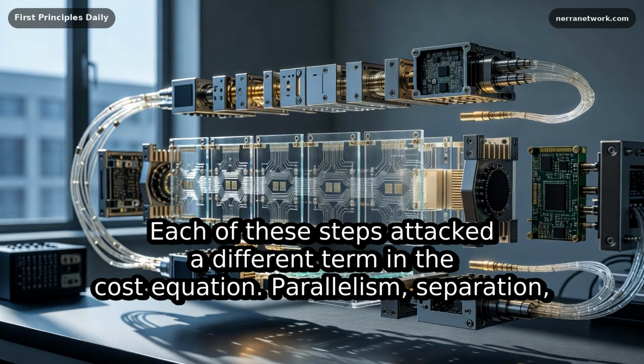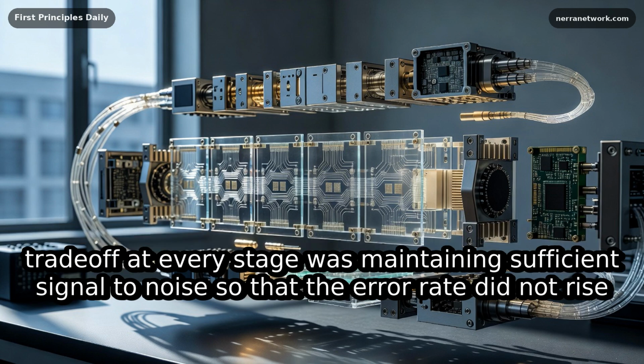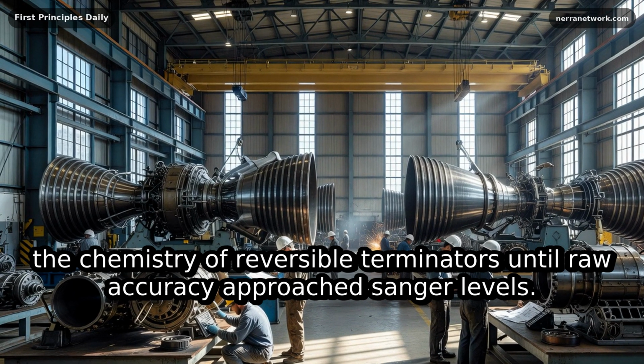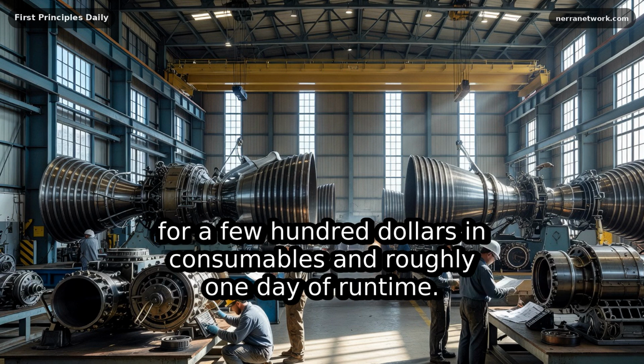Each of these steps attacked a different term in the cost equation. Parallelism, separation, volume, and detection were addressed rather than optimizing the legacy instrument. The key engineering trade-off at every stage was maintaining sufficient signal-to-noise so that the error rate did not rise faster than the throughput gain. That requirement was met by increasing cluster density and by refining the chemistry of reversible terminators until raw accuracy approached Sanger levels. The net result is that a production-scale instrument now delivers a 30-fold coverage human genome for a few $100s in consumables and roughly 1 day of runtime.